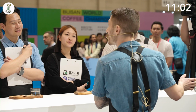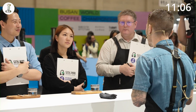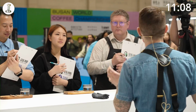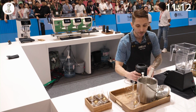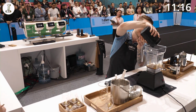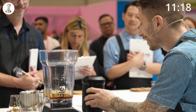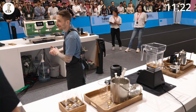Starting with my 2 double shots of espresso that I prepared in the beginning of my presentation, with 20 grams in, 35 grams out, and let them cool down in this hyperchiller to open up flavors. Now let's complement these espressos with my first ingredient. Remember that demonstration, that fermented apple juice. Well, this will be our first ingredient today.